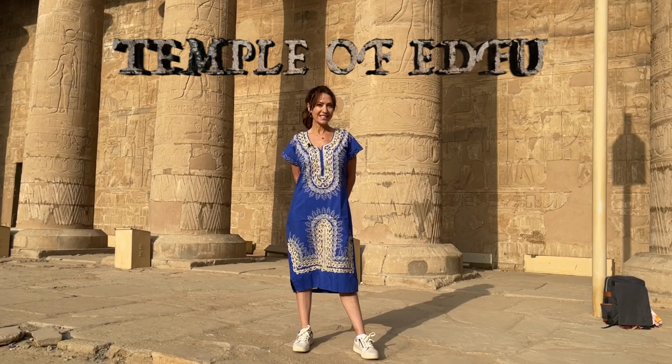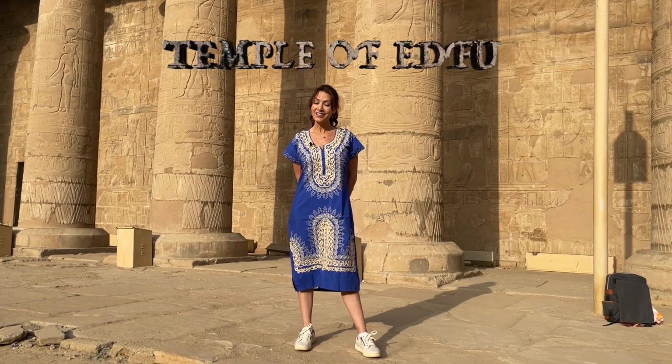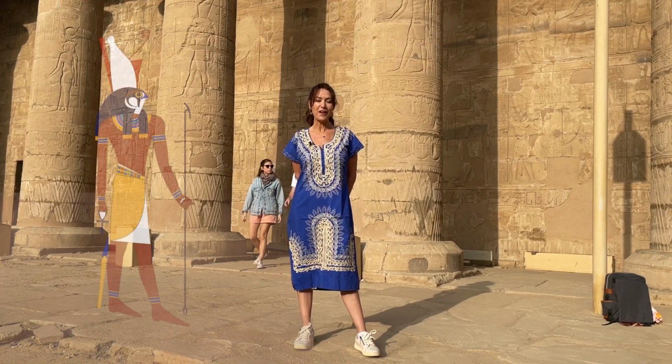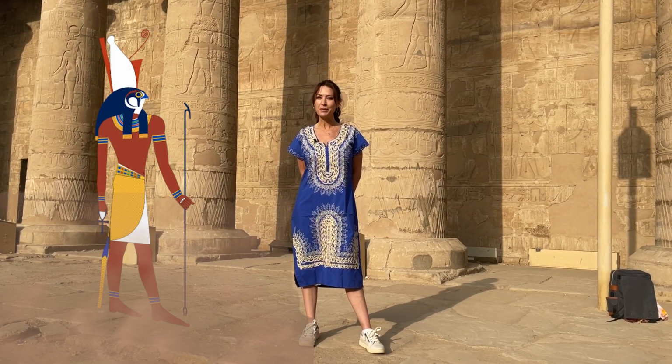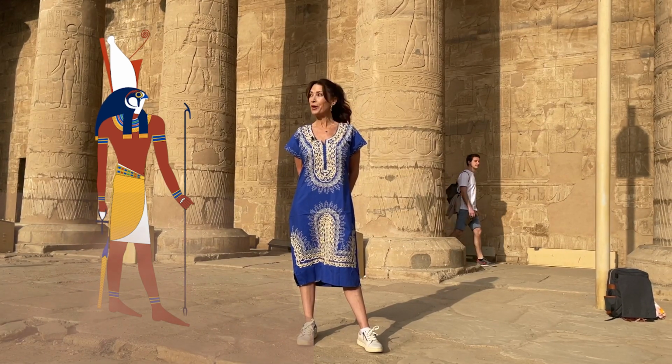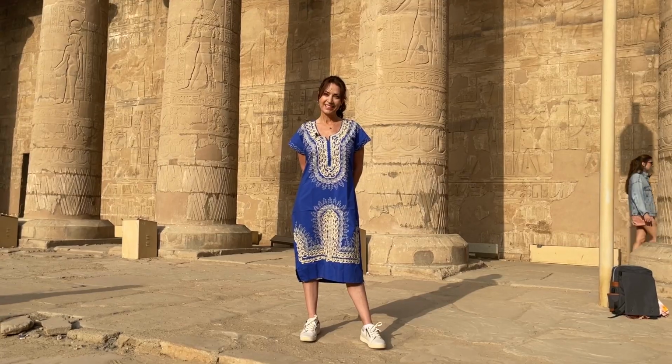So today we are visiting the Temple of Edfu. It was built by the Greeks to honor the god Horus. He's a falcon god. Interesting story. This was built in 237 BC, and it actually was only occupied for a few years before the Romans came.